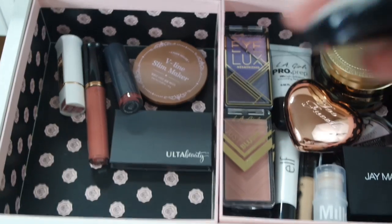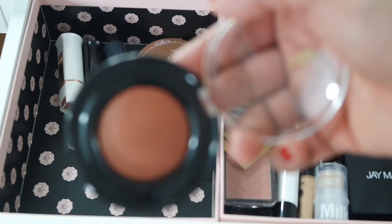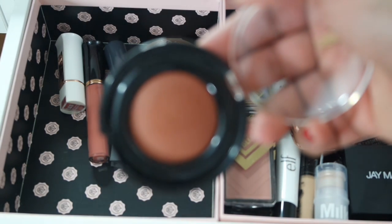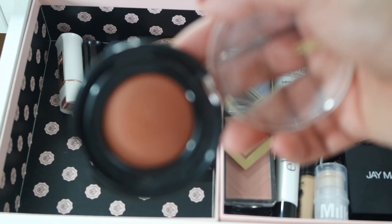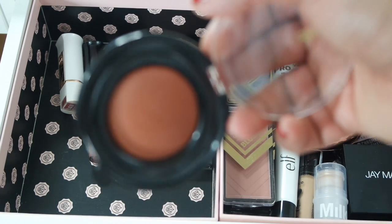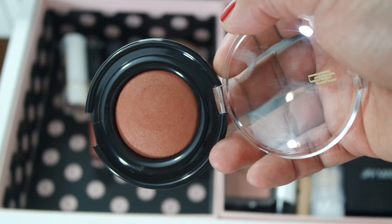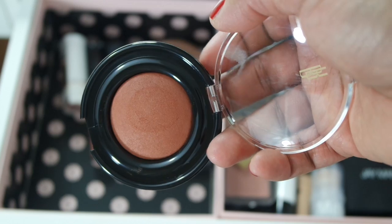Back here I have, and let me open it because this cover is just really blinding, a blush from Black Radiance. I am using and trying out some products this month from Black-owned makeup businesses because I do want to do that bomb video that was out some time ago. I swatched this blush, absolutely love it, and I cannot wait to use it.